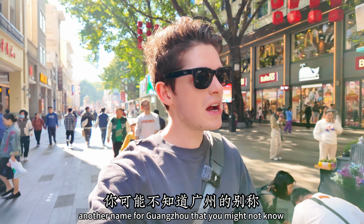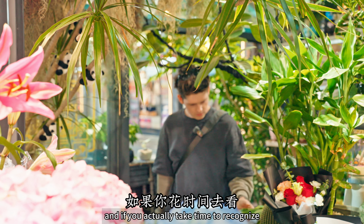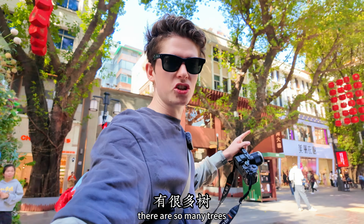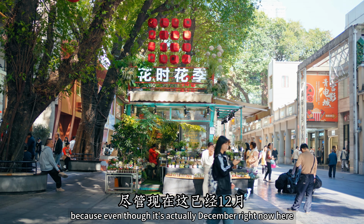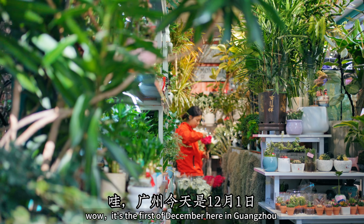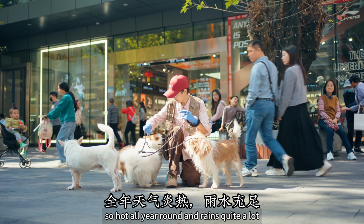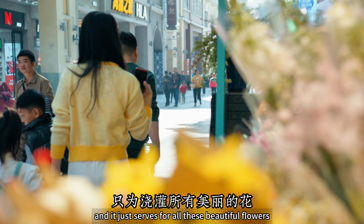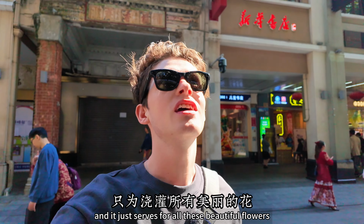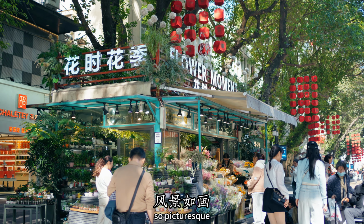Another name for Guangzhou that you might not know is actually the City of Flowers. And if you take time to recognize, there are so many trees, so much green, so many parks. Even though it's December right now, wow, it's the 1st of December here in Guangzhou, it's like 20 degrees, it's beautiful. So hot all year round. It rains quite a lot, especially in the rainy season, and it just serves for all these beautiful flowers. And what a lovely stall they have here. So picturesque, so vibey.